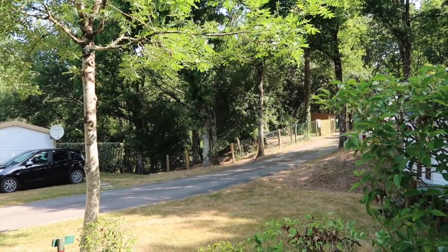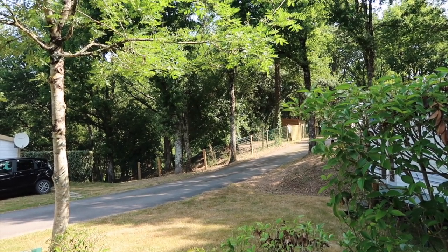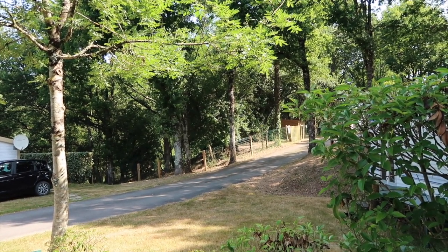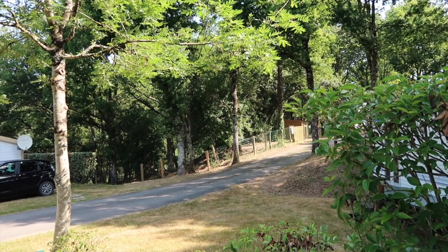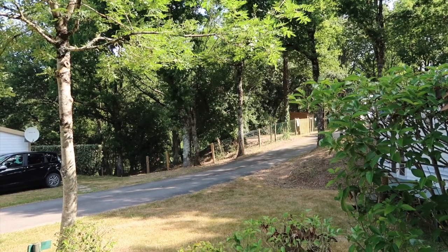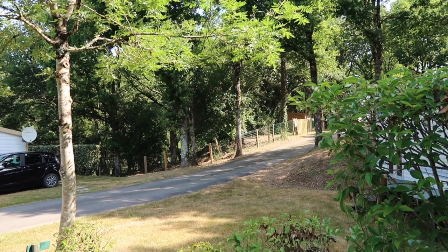The bells you can hear are the bells from the church. Such a beautiful sound. So it's Saturday morning, 11 o'clock. And this is the view from our front door, really.